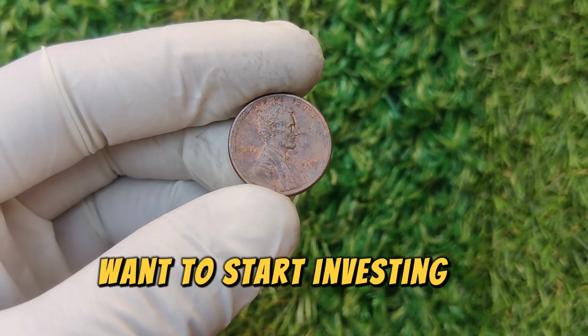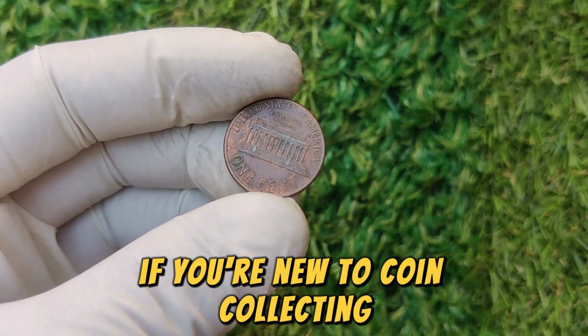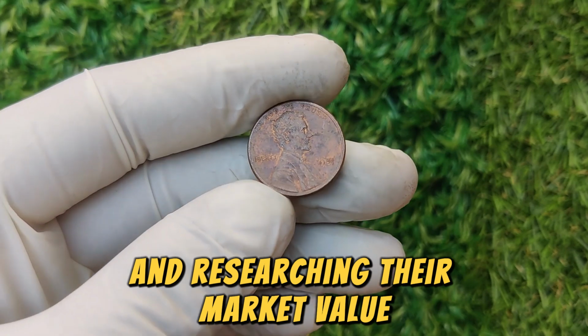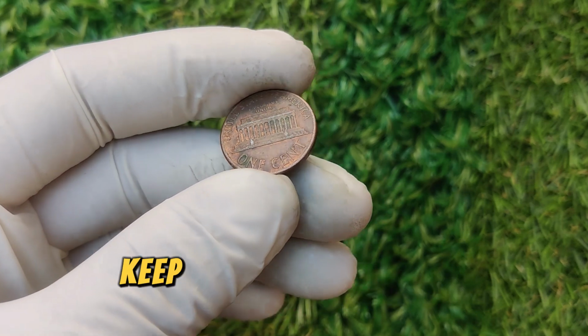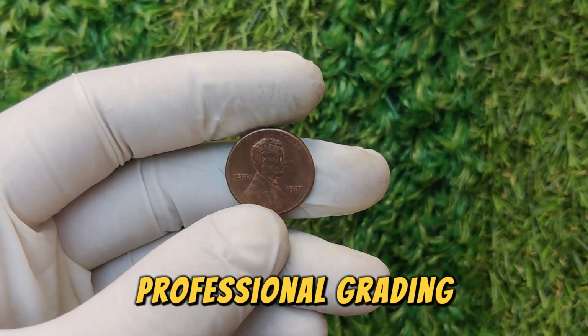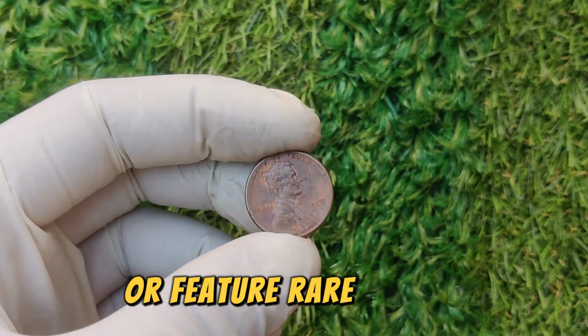Want to start investing in rare pennies? Here's what you need to know. If you're new to coin collecting, start by looking for pennies in high-grade condition and researching their market value. Even circulated coins can have value if they're in near-perfect condition. Coin values fluctuate, so keep an eye on auctions and coin shows to track the latest trends. Professional grading can add immense value to your coins, especially if they're high quality or feature rare errors.